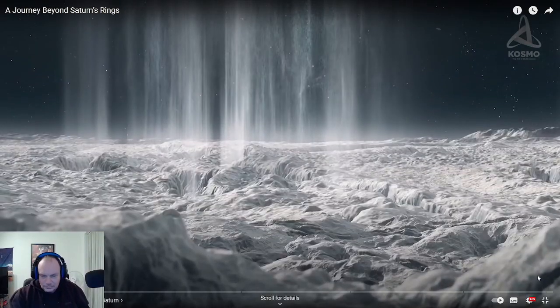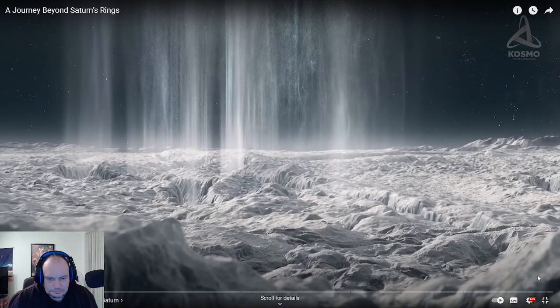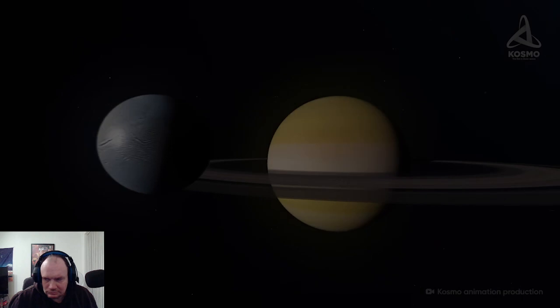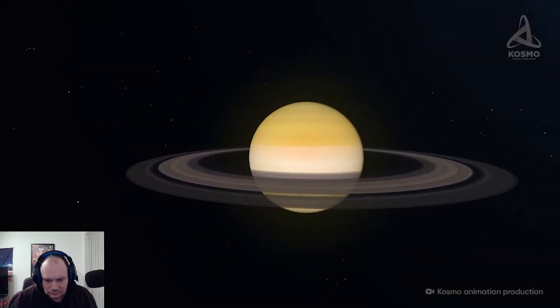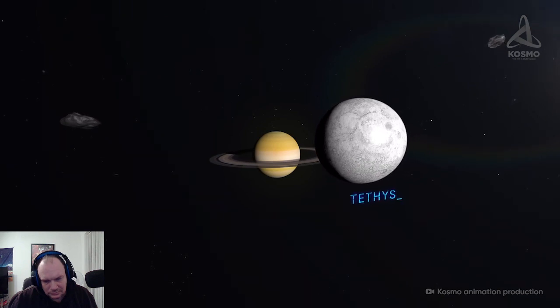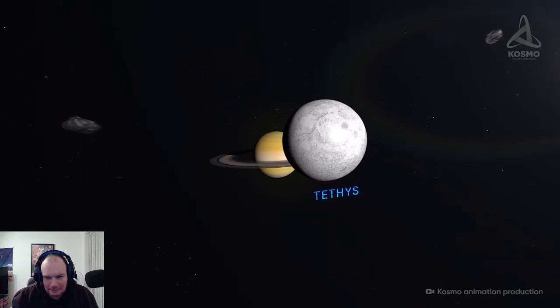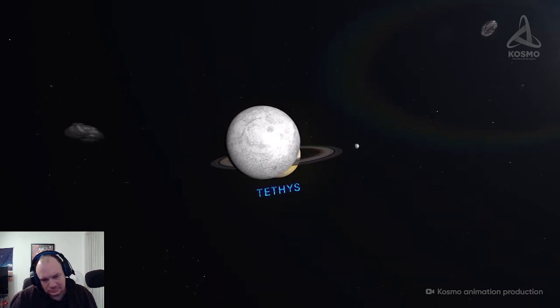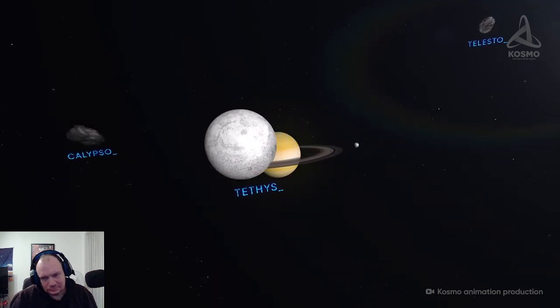The subsurface ocean may hypothetically be favorable for the genesis of biological life. Also, the gas giant's fifth largest and most massive satellite, Tethys, can be seen approximately 300,000 kilometers away from it. It is peculiar for sharing the same orbit with two other celestial objects, Telesto and Calypso.